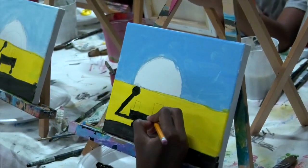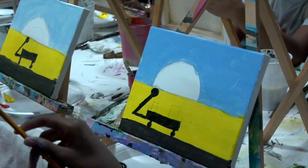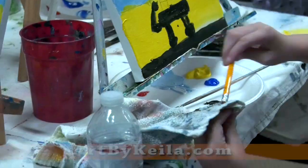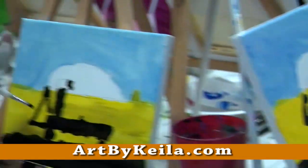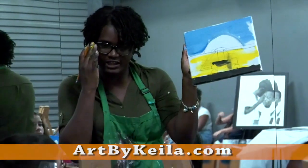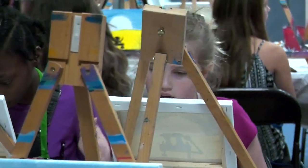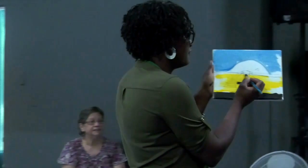From there, I want you guys to go ahead and put another rectangle on top of the tall one, but we don't want it to be as tall as the other one, okay? I want you guys to go ahead and add these ears to the side. Big ears, small ears, it really doesn't matter how you do the ears. You're gonna grab your small brush, you're gonna grab black, you're gonna take a little bit of black, and we're gonna go ahead and fill that in.